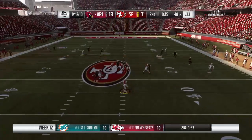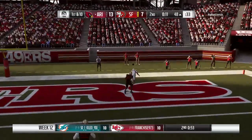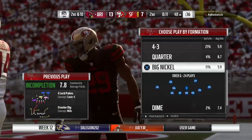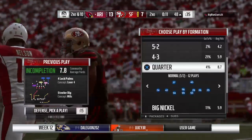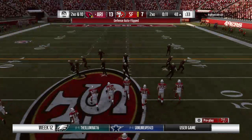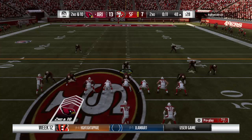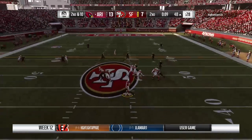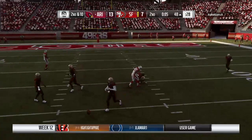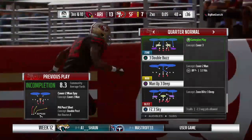Rosen on 1st and 10. Lets it go for Nelson. And that'll be incomplete with 11 seconds remaining now. J.J. Nelson, the intended target. And it's 2nd down. After the incomplete pass, here now is 2nd and 10. Now it's Rosen. Oh, the rookie nearly had the pick. Probably should have had it. 3rd down now.